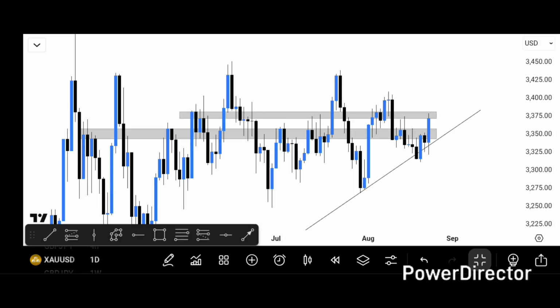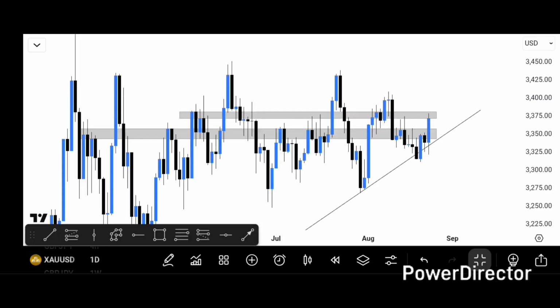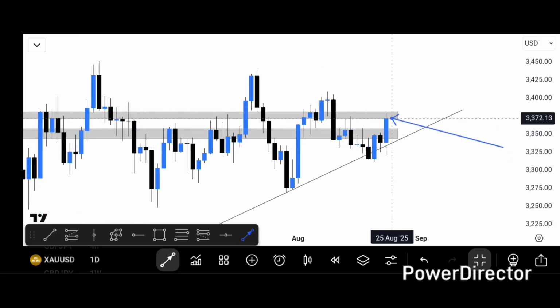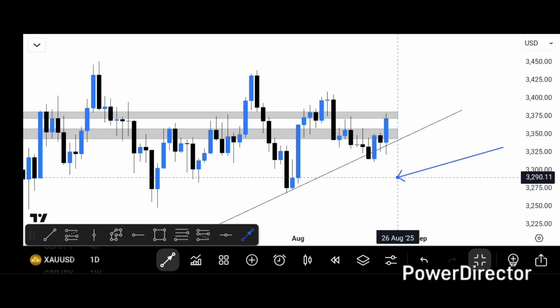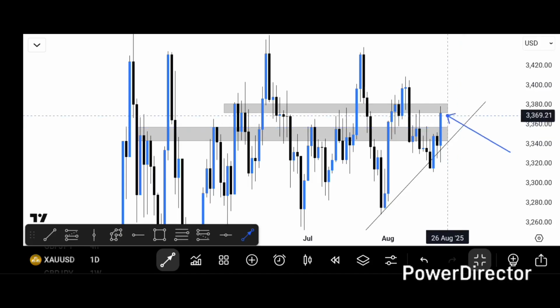So we know the third touch on trend lines is a very, very strong zone. So price might go bullish from here, or price might also drop back down from this zone. We don't know. But for now, what I'm expecting on gold, sorry, is that price has made a high.